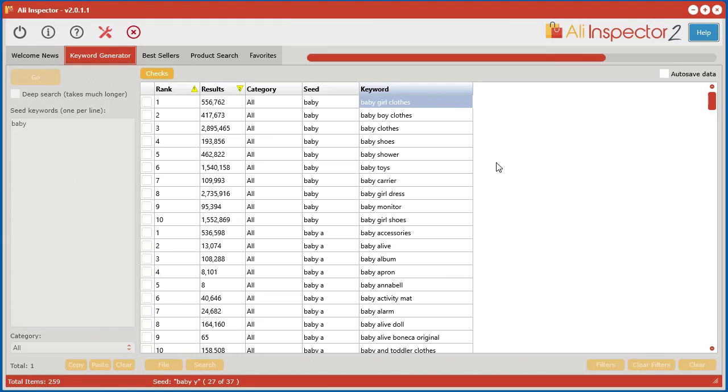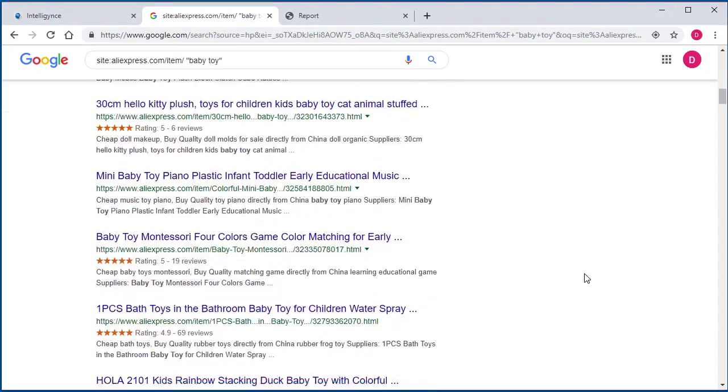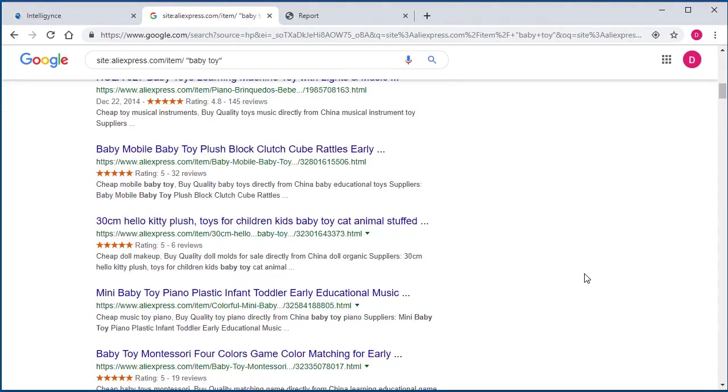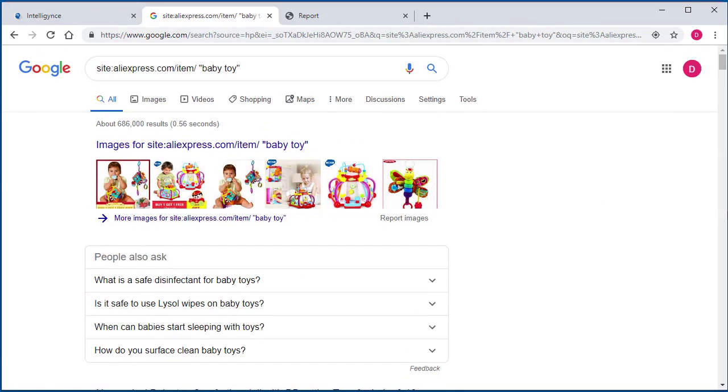Not only that, let's say you're researching AliExpress products in some other manner, like for example using Google or maybe another search engine, or maybe even on AliExpress. What you can do, as long as you can get access to AliExpress links, check this out. I just did a search for AliExpress products for baby toy on Google.